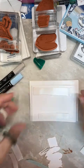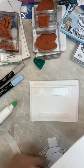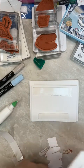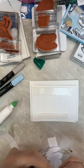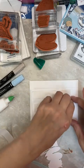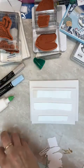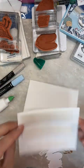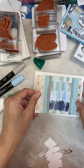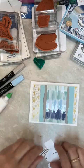All right, so I think I will get one more little strip in the middle because I don't want my card to bow. But, you know, it's a great big piece, and I'm afraid it just would take a billion dimensionals, right? So then that will go right, and then you get a little bit of depth there.